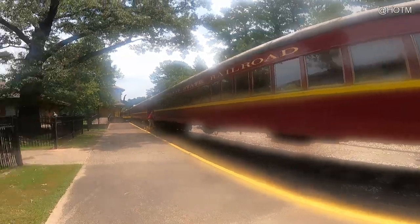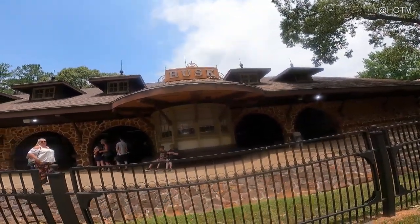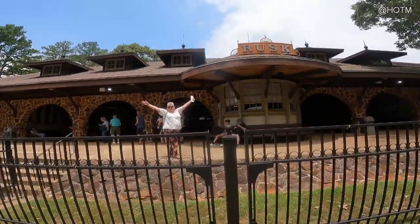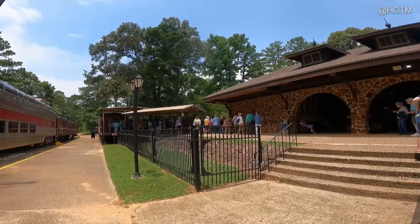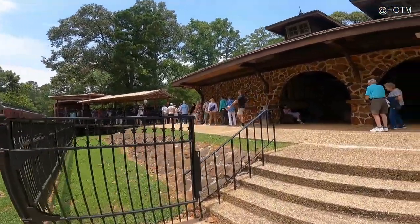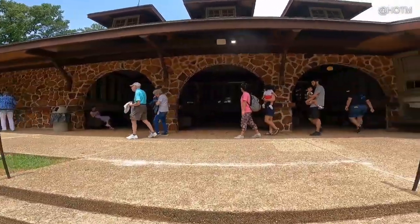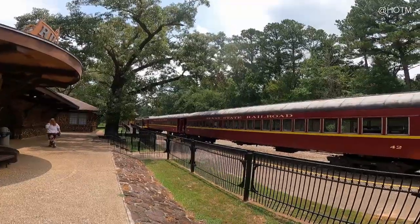All right, well, looking a little foggy here. We made it here to the Rusk Station, elevation 435. So, hi, Miss Carla. This is where we're going to have a little meal here. We're going to be here for about an hour and 20 minutes, and then we're going to mount back up and head back the other way and head back to the other station.